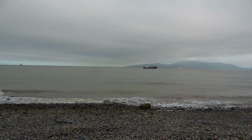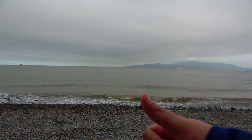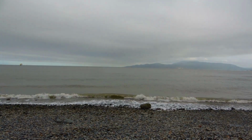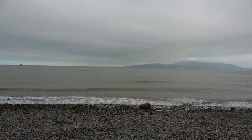So I like to imagine the point of view of the tower back then. Hold on, let me take care of this. There you go, much better. So I was saying I'd like to imagine the point of view of the tower back then, and I have no words to describe this. I'm not trying to oversell it, but this is just incredibly beautiful.